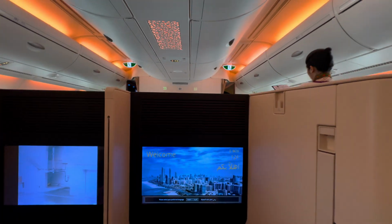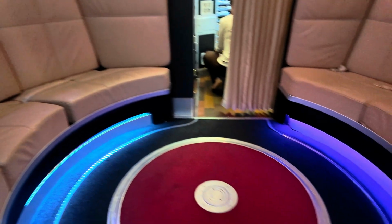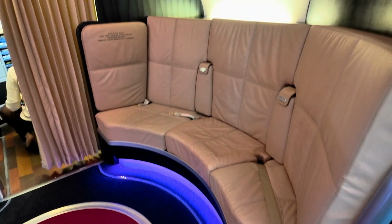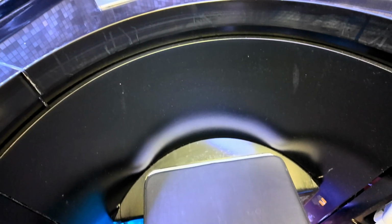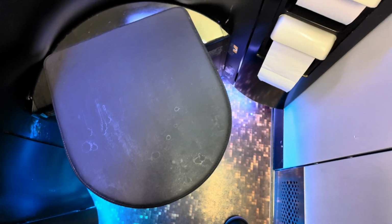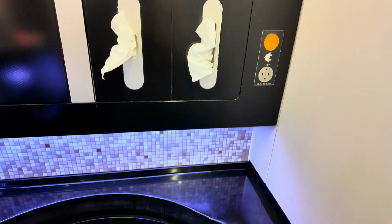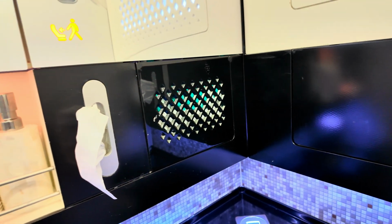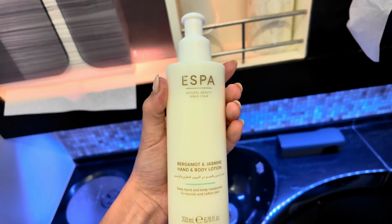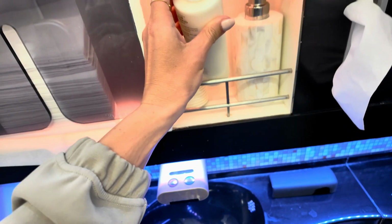Yes. There's also a lounge on board, which is basically a cozy circular area that seats around 6 or 7. It's not the Emirates bar, but it's a vibe. The bathroom though, it's showing its age. One of the doors didn't really want to close, and the amenities inside were also Espa. Bergamot and jasmine hand cream, and a few other spa-inspired bits.